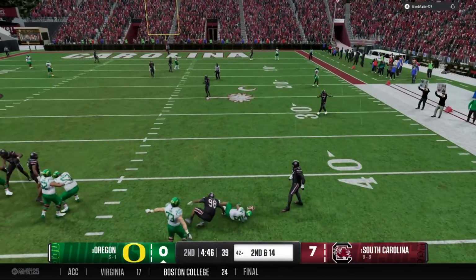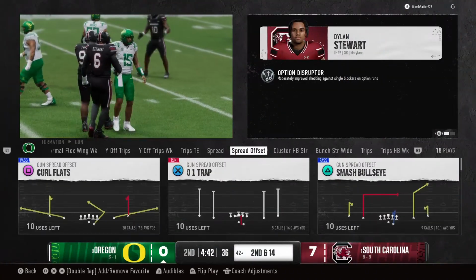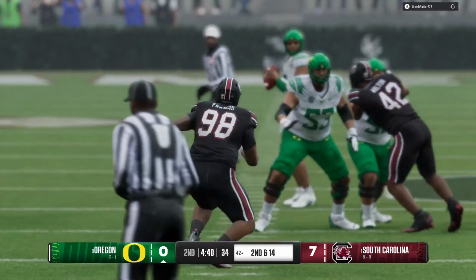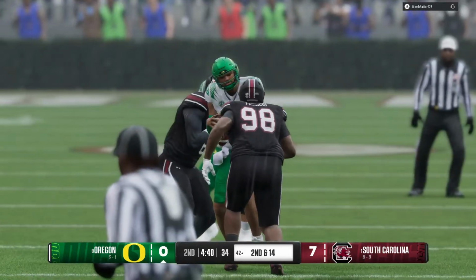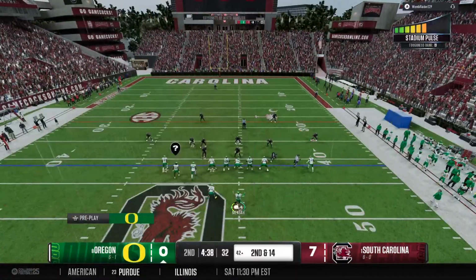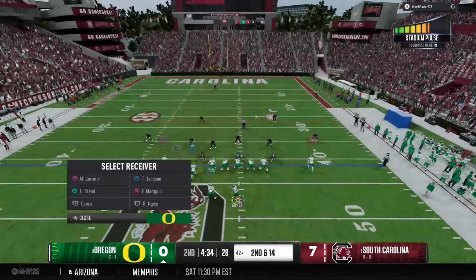Got him for a sack. A big play made by one of the senior leaders of this defense. A really good job by this defense. The quarterback looked to be trying to work through his progressions to find his open receiver, but before he knew it, he's on his back. The big guys up front will have to regroup now. It's 2nd and 14.